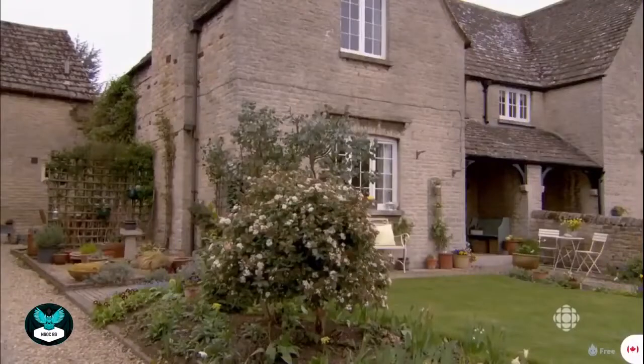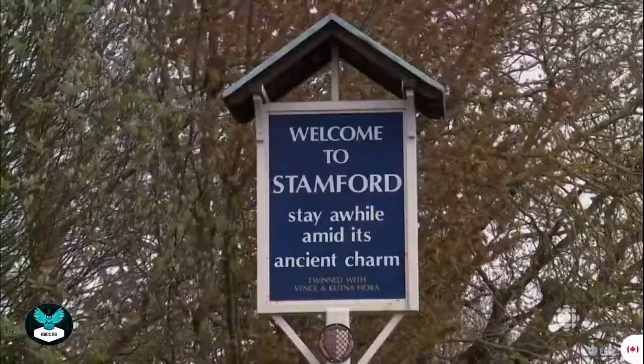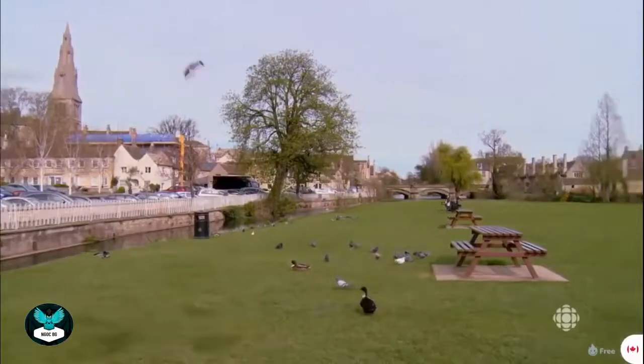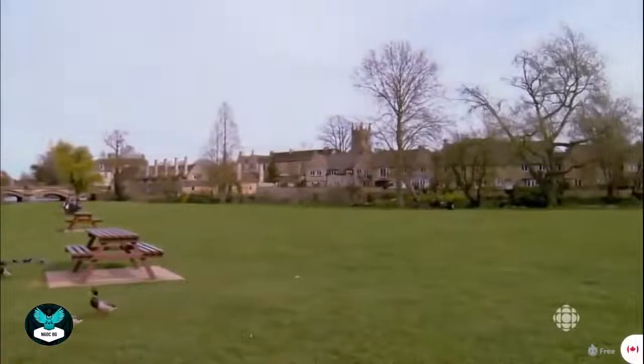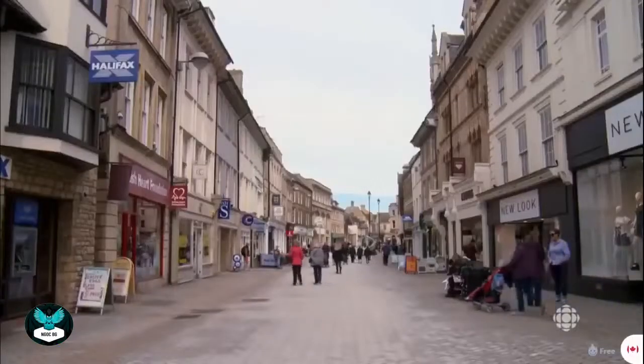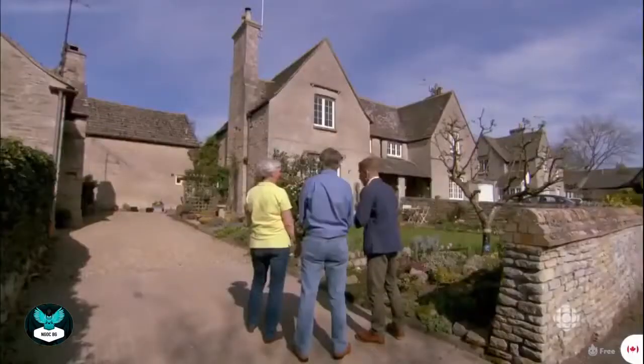Right. OK. Have you any idea where you are? No. Well, you are only 5 miles from Stamford, and if you haven't been, you should go. It is absolutely beautiful. And that's basically your local town. Right. A lovely area for you to discover. This is a base more than a home you spend 365 days a year. OK. All right, come with me.